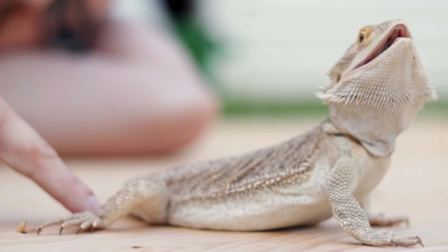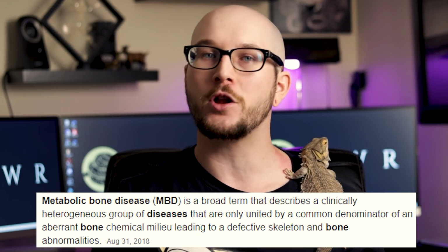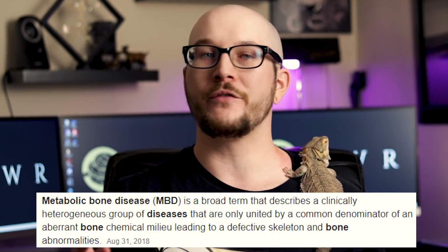Bearded dragons cannot live without a UVB light. You will kill them slowly and painfully. It is torture. They will get what's called MBD, metabolic bone disease. They will eventually die from this, or at least be very, I guess, paralyzed in some cases, but at least have a disability, to say the least. So the lighting, bearded dragons need UVB, and leopard geckos don't.